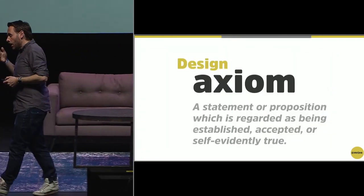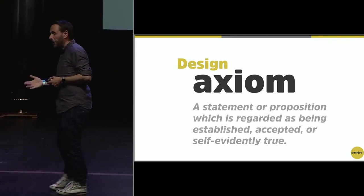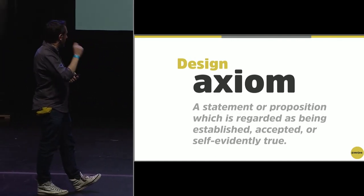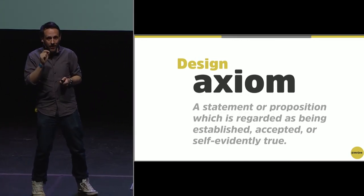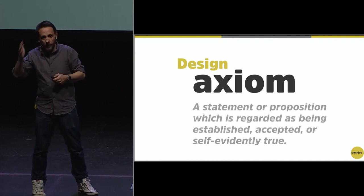All right. So there's this concept within psychology of axioms. And axioms are a really useful principle for us to talk about in terms of design of digital stuff. So an axiom is a statement or proposition which is regarded as being accepted, established, or self-evidently true. Search box on the top right is a classic design axiom. All right? Most people will know that that is the truth and that's the way it's going to work.